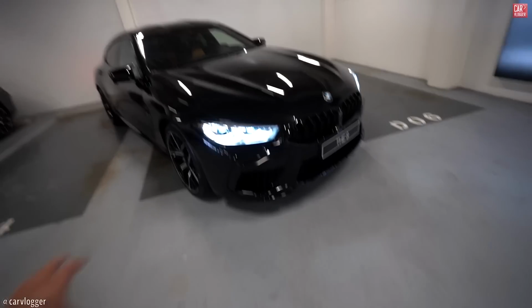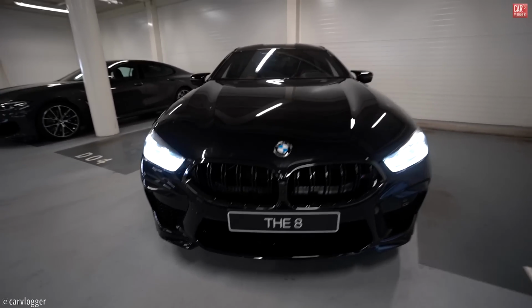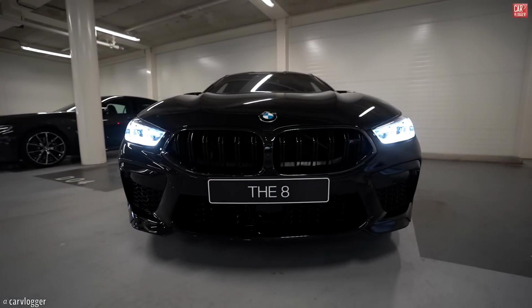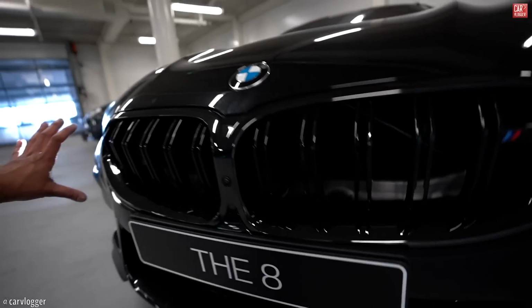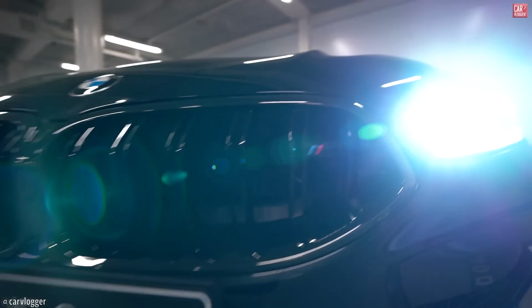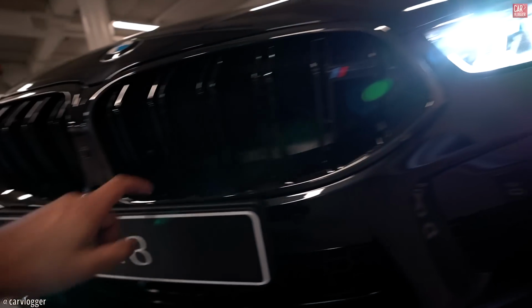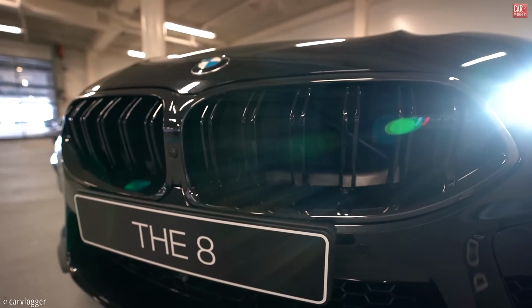Let's start on the nose, the M8 nose. So as mentioned, from the front it's difficult to recognize if it's a Gran Coupe. It's a typical M8 nose. First of all, we got the 2 kidneys, one part, the blacked out competition logo with the M8. This is, by the way, gloss black with the very aggressive M kidneys.